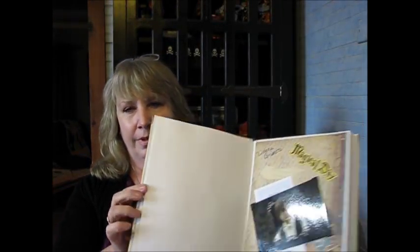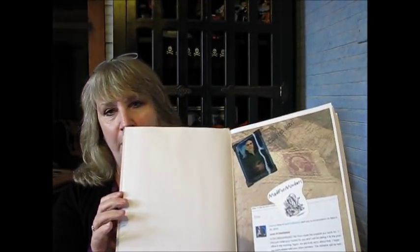I have had so much fun adding people to my magic book. This means so much to me that I am getting magical mail. Postcards, they mean so much to me.